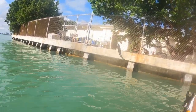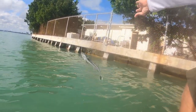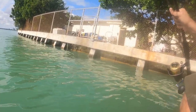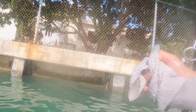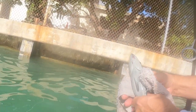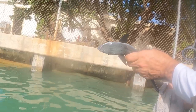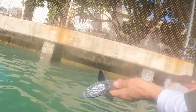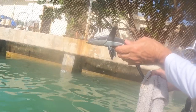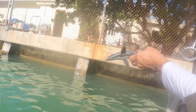Oh, look at that. Shark down there. Look at that, guys, how cool. The remora. These guys attach themselves to other fish. She's gonna go. Look how pretty that is. Super slimy. Beautiful little fish. Attaches itself to a shark normally. You can see the little suctions there. So let's let her go back.